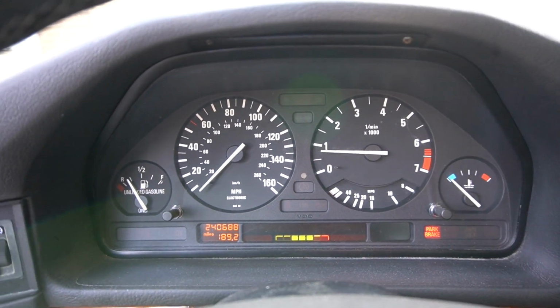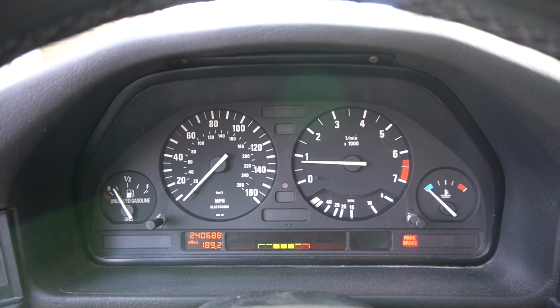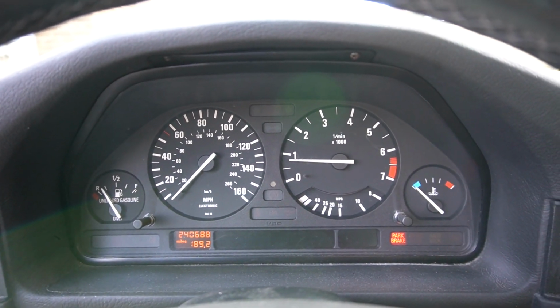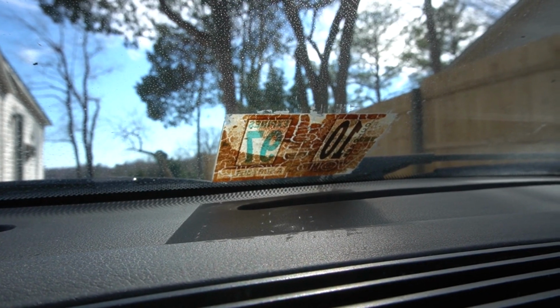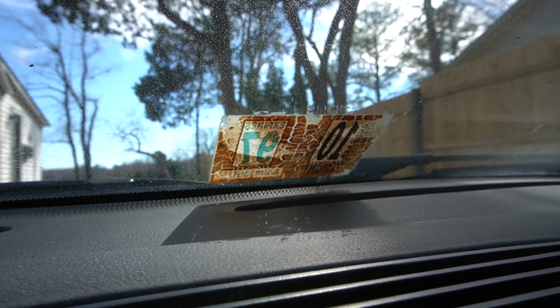Now the starter does make a little bit of a funny noise. I'm not sure what the real deal is with that, whether it's the starter itself, a bearing or something in there, or whether it's the teeth on the gear itself, but that's a later problem. That's an old sticker there, expired in 1997. I think I'll leave it there for historical sake.